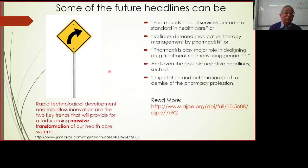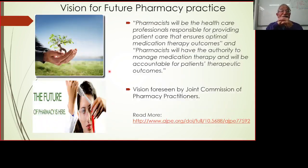Rapid technological development and relentless innovation are the two key trends that will provide a forthcoming massive transformation of healthcare. And that is going to happen in the coming 5 to 10 years. We will find a big transformation in healthcare. So the vision for future pharmacy practice is that the pharmacist will be the healthcare professional responsible for providing patient care that ensures optimal medication therapy outcomes, and pharmacists will have the authority to manage medication therapy and will be accountable for patient therapeutic outcomes. So this was what was predicted, and the future of pharmacy is here. That is what we say for our college.